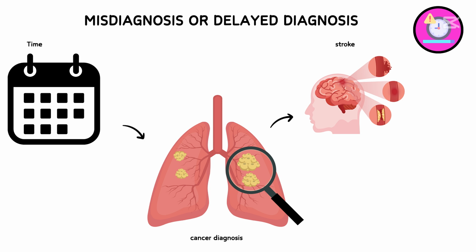Time becomes a critical factor in these cases. A delayed cancer diagnosis might allow the disease to progress from curable to terminal. Similarly, misdiagnosing a stroke as a migraine can result in permanent brain damage during the critical treatment window.